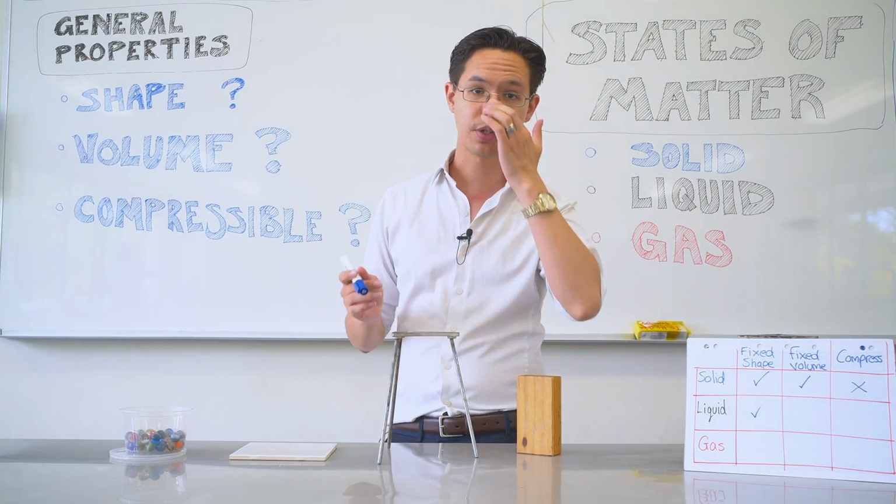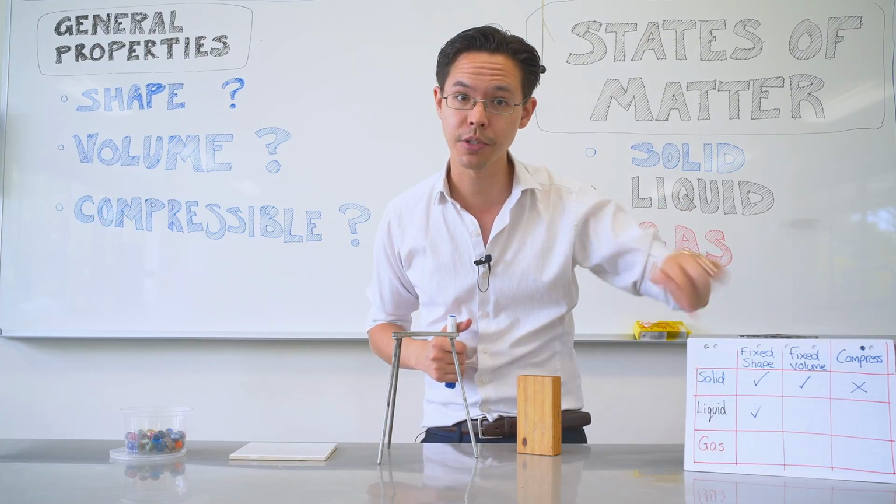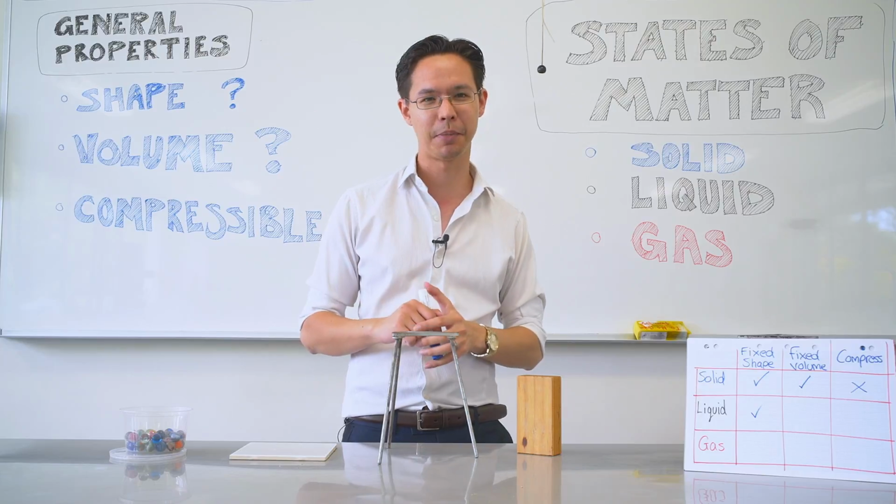Now we're going to move on to our next material, which is liquids, and please ignore the first tick box in that corner that I put in by mistake.